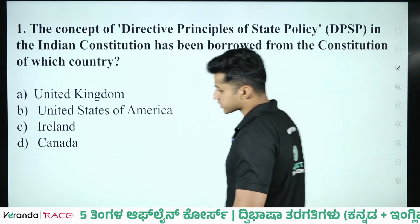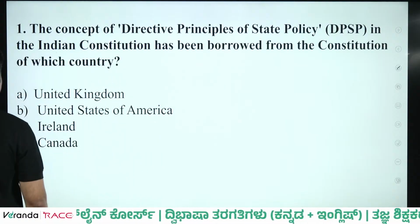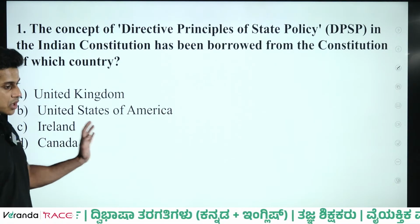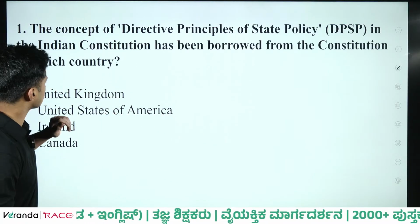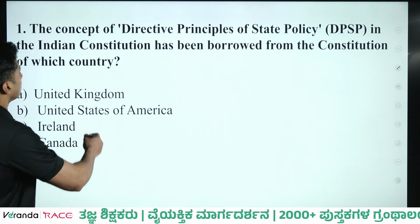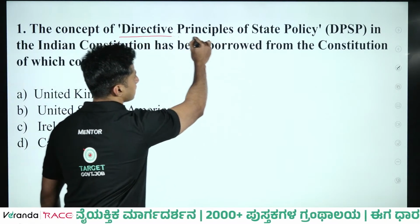Okay, we have come to the question. Based on what we have learned just now, a few seconds back, we can easily solve this question. What does this question say? Concept of directive principles of state policy.